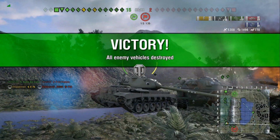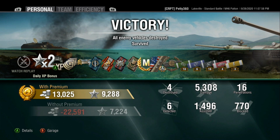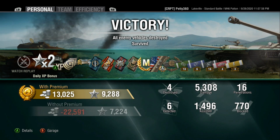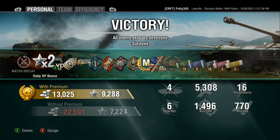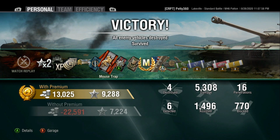We finished that game with a nice amount of damage. And it was another game that was pretty damn quick as well, but it shows what the M48 can do with its DPM. As we finished that game, we've got an ace tanker, sniper medal, 5.3k damage, 1500 assistance. And yeah, I love this tank so much.